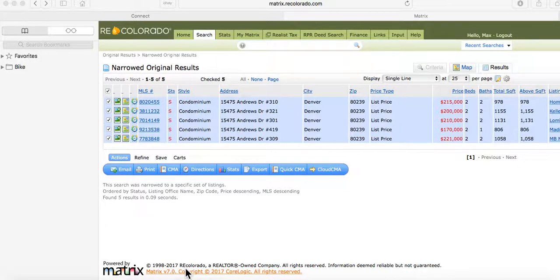So I went into the MLS and I pulled up all of the properties that have sold on Andrews Drive in the last 6 months. And I came up with 5 properties. And what I do is I take this MLS information and I import it into my own spreadsheet so that I can change things around and find averages, do some calculations, and kind of dress it up a little bit. I don't change any of the numbers, but I add some color in fonts and change the size of the font. So anyway, let me show you what I did there.